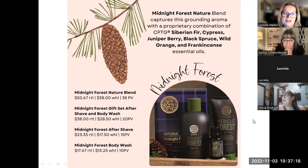And then it comes in just this whole lovely set. So you could get the aftershave and the body wash as a set. You could just get the oil by itself, or you could get the aftershave or the body wash by itself. So lots of options there with Midnight Forest. I encourage you to at least get the oil. You will not be sorry. If you like tree smells, you will be going gaga over this aroma. It's that good.